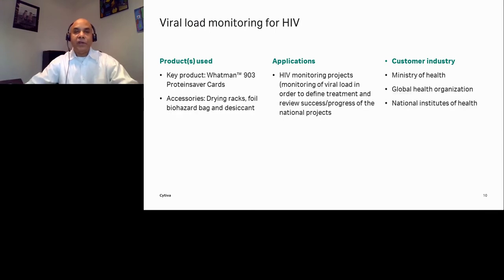So viral load monitoring for HIV, this is a practical example where it is being used. So Ministry of Health, Global Health Organization, a part of CDC, and National Institute of Health: dried blood spot samples have been used for the detection of severe acute respiratory syndrome coronavirus 2 spike antibodies. DBS sampling offers an alternative for population-wide serologic testing in the coronavirus pandemic. For viral load monitoring, key products used are 903 cards or DBS cards, and accessories such as drying racks.